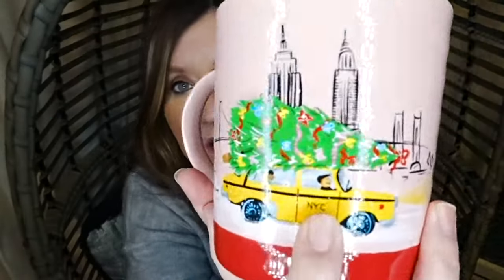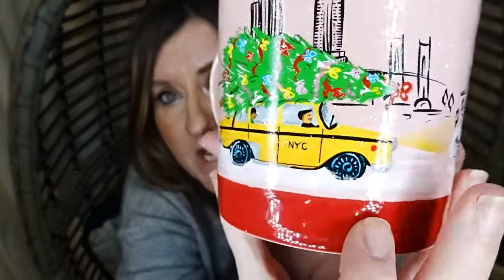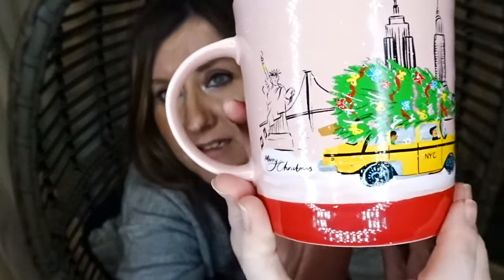I just noticed there's actually little people in that taxi cab there. And it does say Merry Christmas as well. So that is really nice. It gives me like Home Alone, Lost in New York vibes.